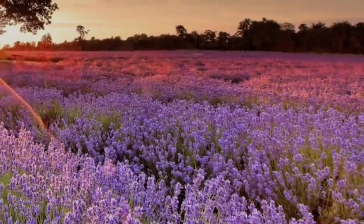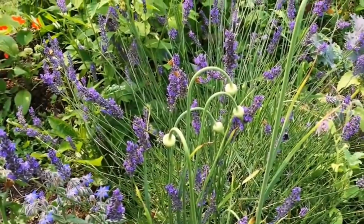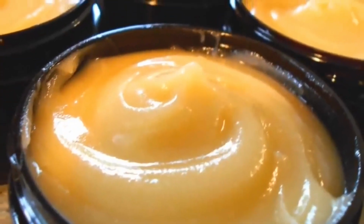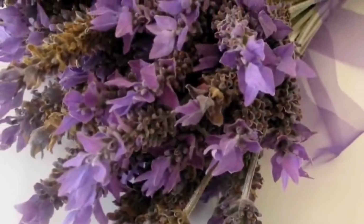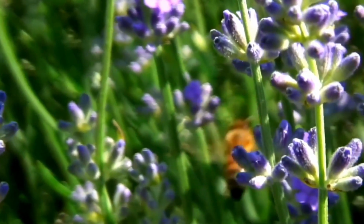Number 1. Lavender. Lavender is highly regarded as a natural fly repellent, celebrated for its exceptional qualities. Flies have a heightened sense of smell, and lavender emits a strong and distinctive fragrance that repels them. The essential oil of lavender contains compounds such as linalool and linalool acetate, which contribute to its unique scent. Flies instinctively avoid areas infused with the aroma of lavender, making it an effective deterrent.